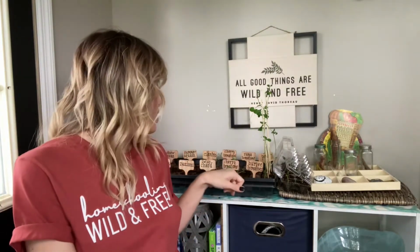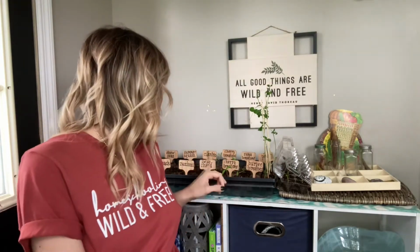I stuck some kebab skewers in there. They're climbing, they're doing their little thing. Cherry tomatoes are sprouting and looking pretty good. Swiss chard, also looking pretty promising. So I'm really excited about that. Obviously, okay, so here's another thing.